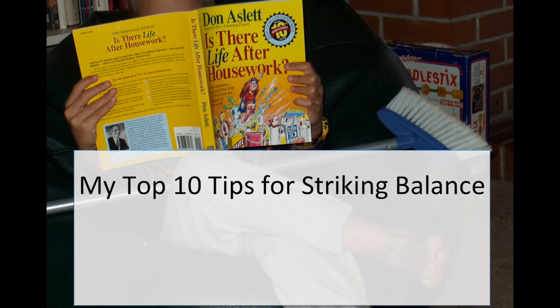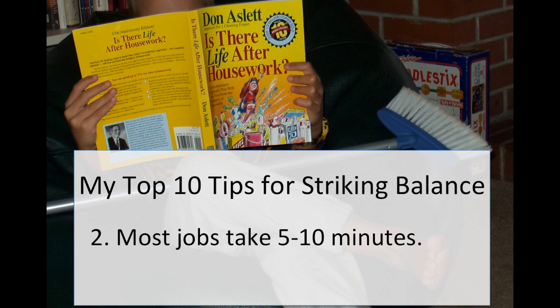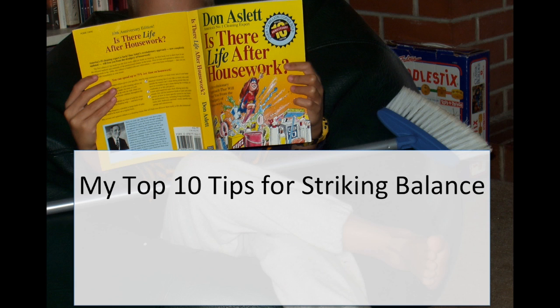All right, number 2, cleaning a bathroom or folding a load of laundry doesn't take as long as you think. In fact, most chores around the house can be accomplished in 5 to 10 minutes. And you don't need to block out 2 to 3 hours to do housework. It can be accomplished in small chunks throughout the day.